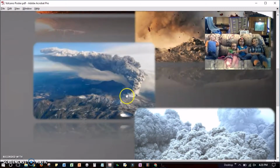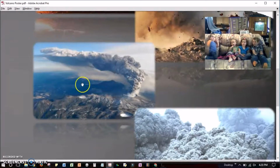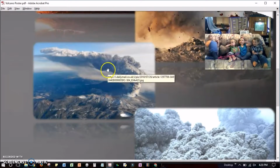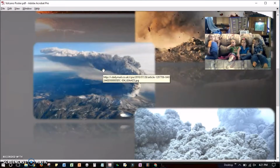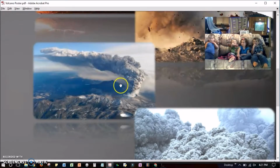Here's the volcano, and coming out of it is clouds. What's in the cloud? Ash. That is a volcanic cloud made out of volcanic ash. And ash in a volcano is not like ashes out of a wood fire. Out of a wood fire, the ash is really soft and fine, and you can swish it between your fingers. But out of a volcano, it's hard and gritty like sand. So all of that stuff up in the air is like a lot of sand in a cloud.